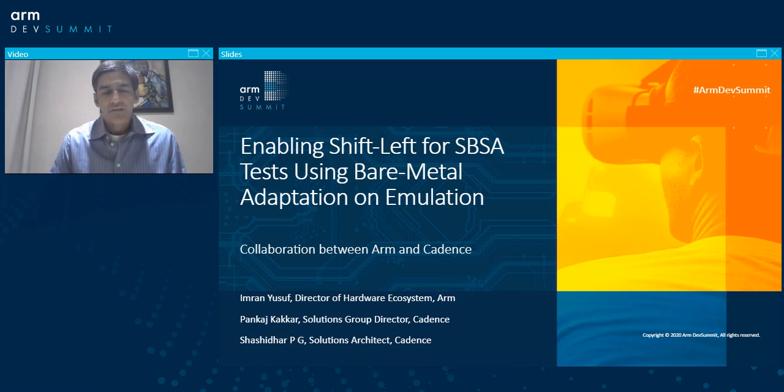Cadence and ARM have a long and rich history of collaboration, and in our presentation today, we're pleased to discuss enabling shift left for SBSA tests using bare metal adaptation on emulation.